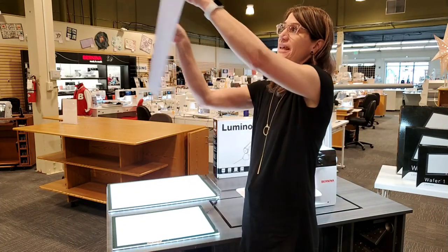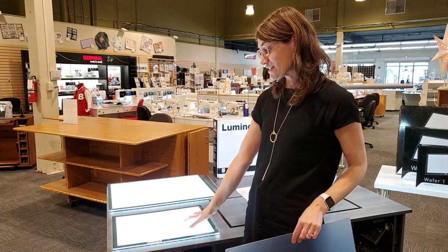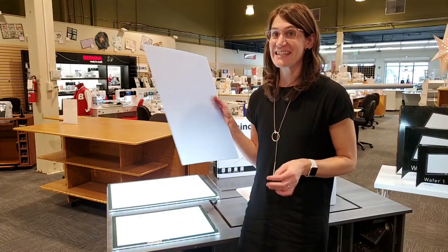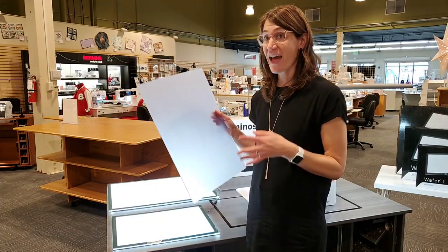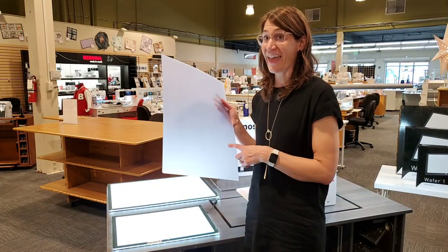Instead of trying to hold it, put it up against your window and trace it. I don't know if you've ever done that, but I've definitely done tracing that way. This is much easier. It's all right here. And then this is maybe the coolest part. So this is a cutting mat. So they make cutting mats for the 3 different sizes, and they also make them with lines.